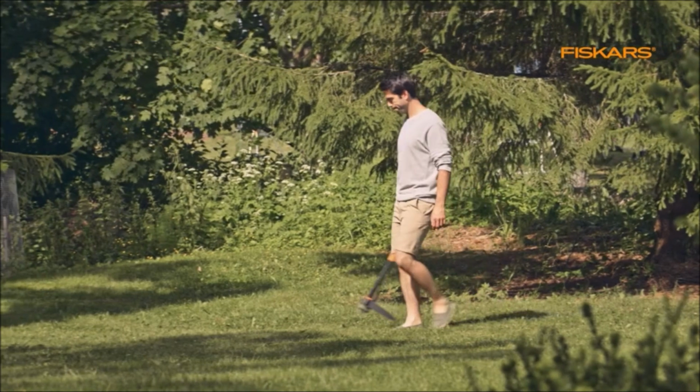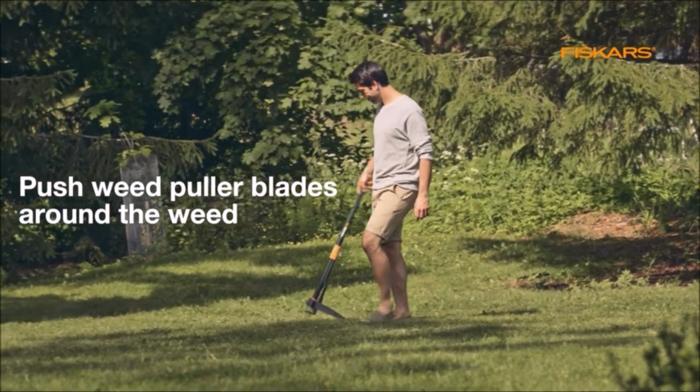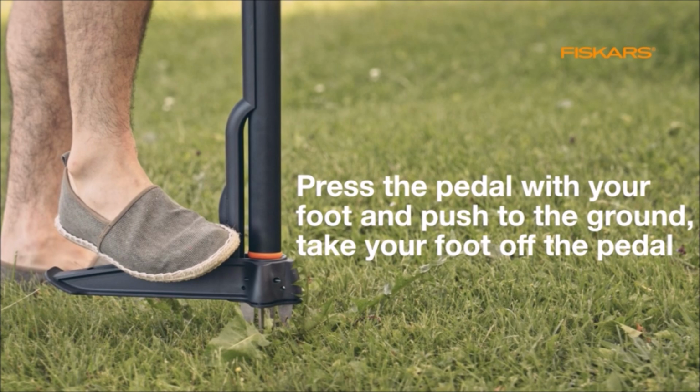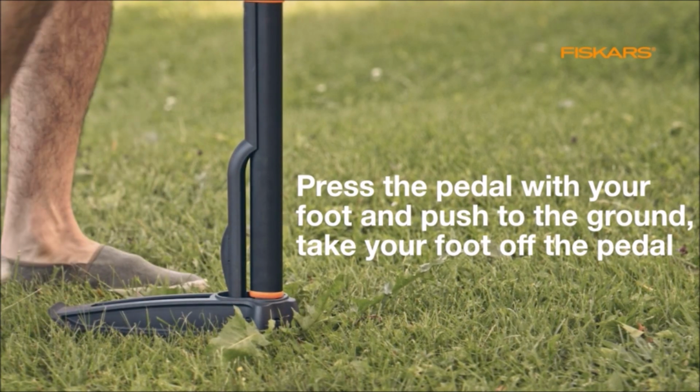Number 5. Fiskars Claw Weeder. The Fiskars Claw Weeder is a gardening tool designed to make it easy to remove weeds from your lawn or garden. It features a unique claw design that allows you to grip the entire weed, including the roots, and pull it out of the ground with minimal effort.